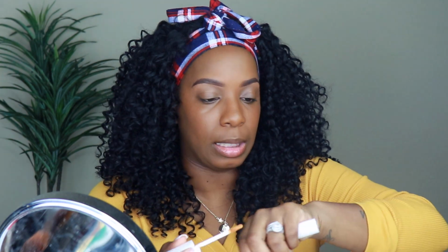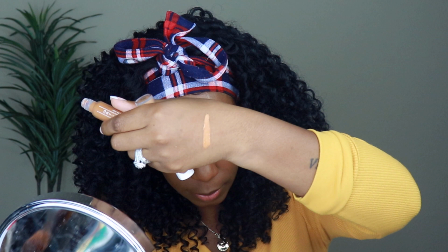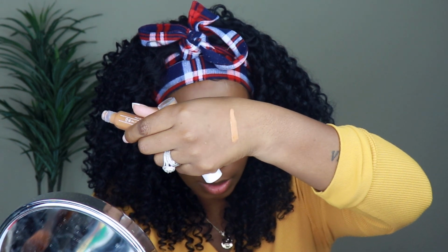So I will swatch these for you guys really, really quick. So this is the 400. This will be the match for my current foundation shade. So let's see. So that is 400. You guys can see that. This will be 390 here. And then this is 380.